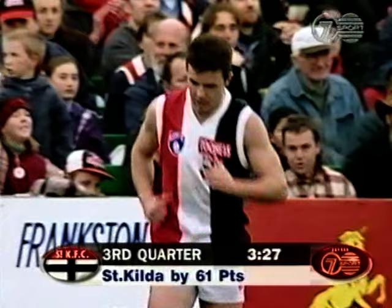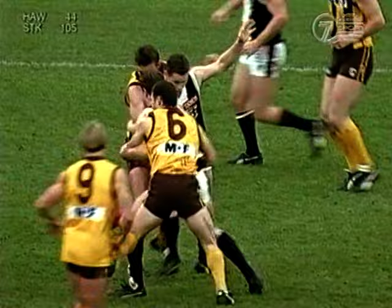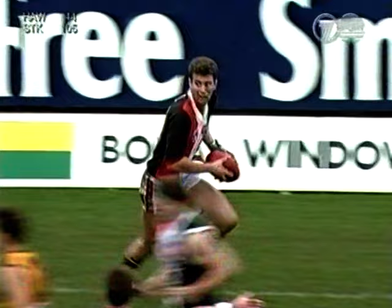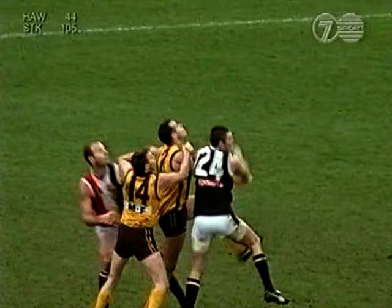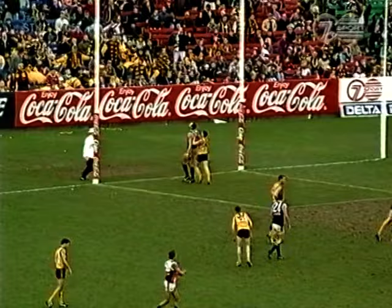Hawthorn making a change with Chick coming off the ground. It's Jade Rawlings coming on. Now, here's Brown. Held to him. It's kicked in mid-air off the ground. And here's Healy. Oh, good play by Healy. Doesn't muck around and kicks it long. Heatley. No mark. Oh, here's Big Spider Everett. He's caught. Heatley. He's caught. Hand pass. Goal coming up the low. You wouldn't believe it.